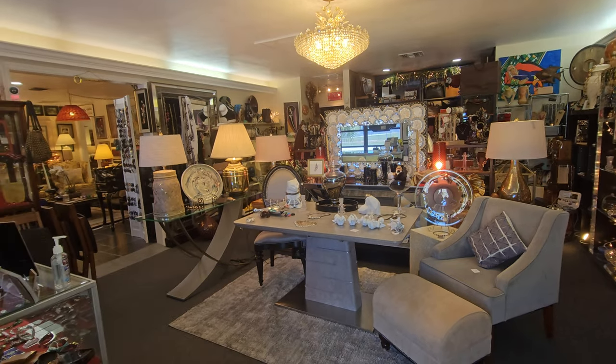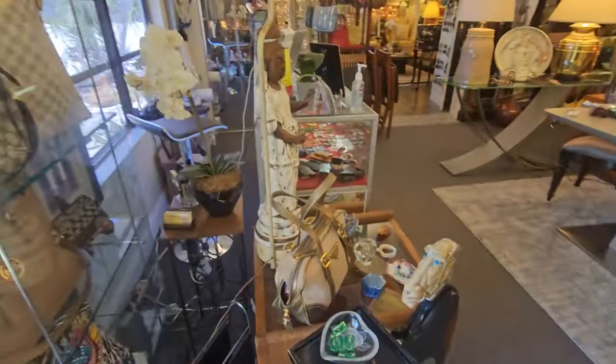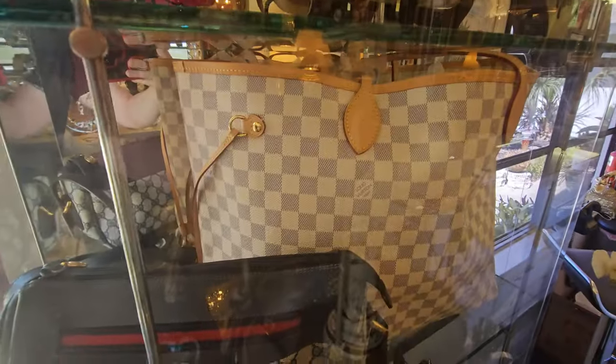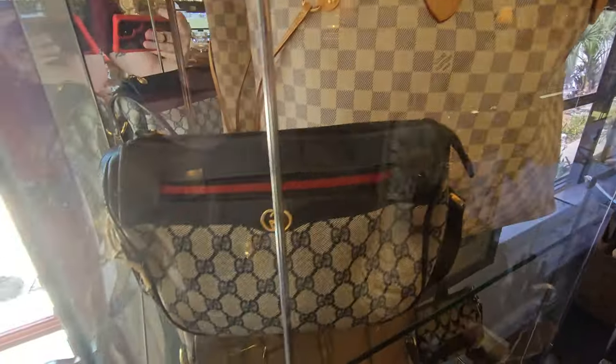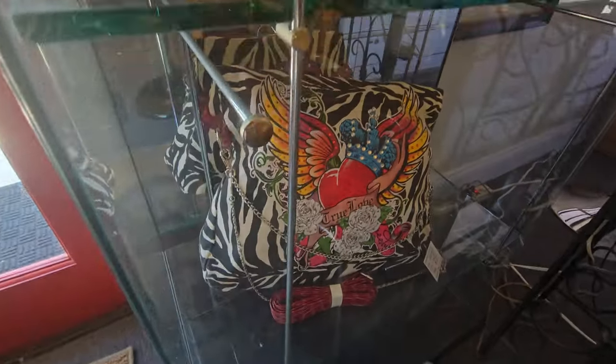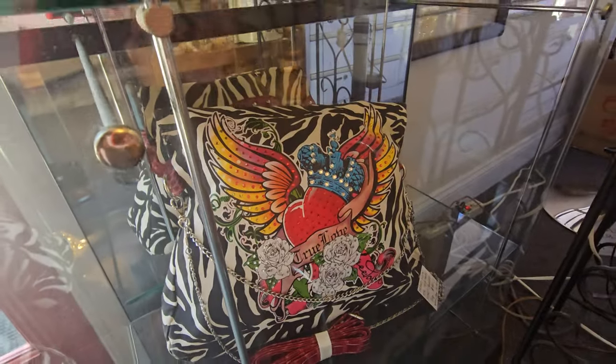We will take a look just quickly at these purses so you get an idea of what she has. Look at these. These are authentic. Louis Vuitton, Gucci, Michael Kors. Look at this cutie here.